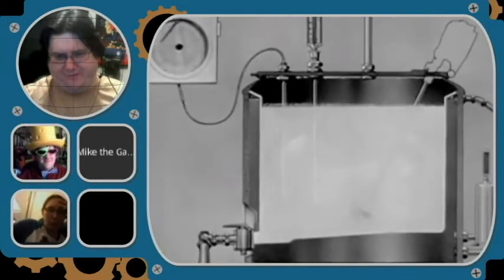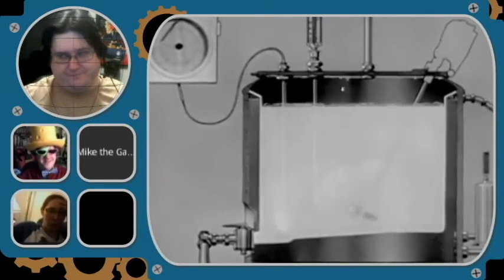Look at that technology. They just ripped it off a motorboat and stuck it in there. It really isn't agitating it that much.